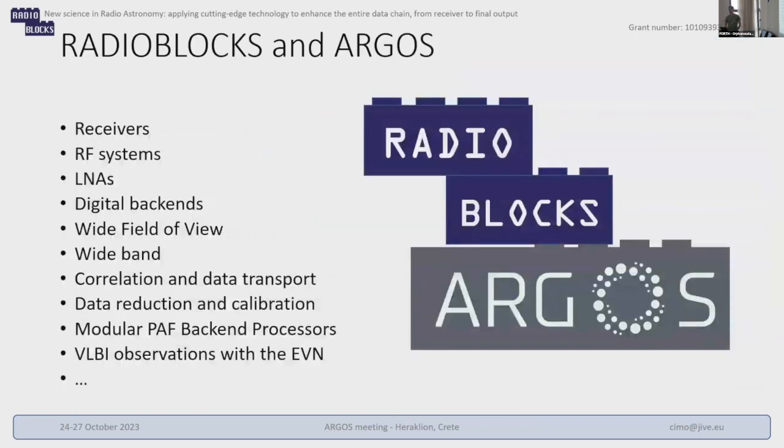RadioBlocks and Argos: what could be the contact points and the synergies? Of course, in the RF system, even if the work is in a different area, the building blocks for the DNA are mostly at a higher frequency, but everything is scalable. So there will be some synergy there.